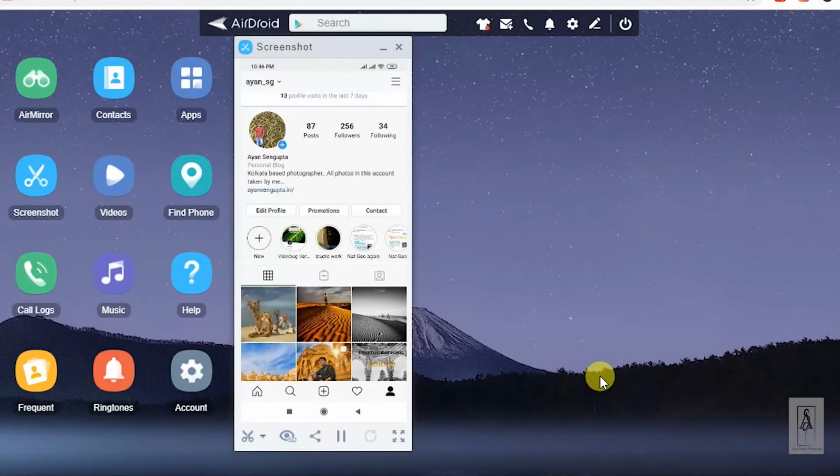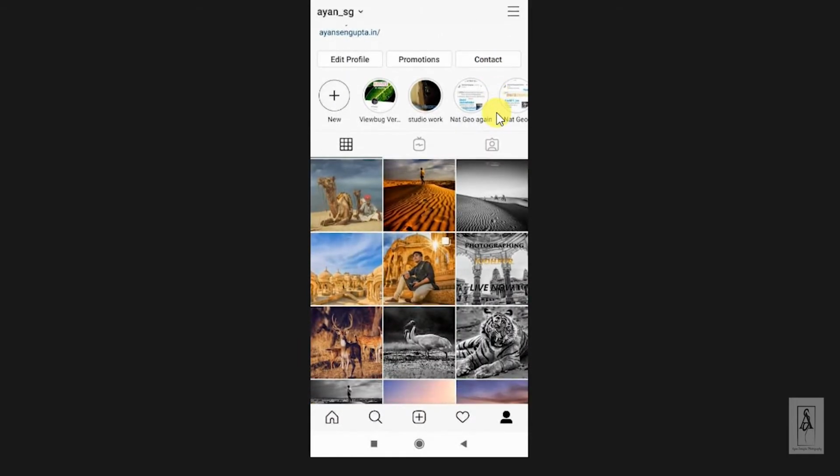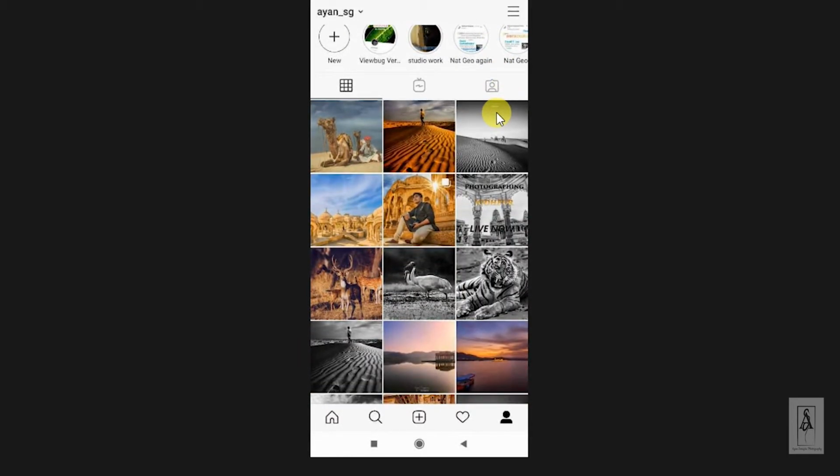After that post came out, a lot of people tried it and said it worked. Then there were a few people who said it didn't work out for them. So does it really work? That's what we are going to look at today. So here's my Instagram profile, and as you can see, I have 256 followers, 34 following, and 87 posts.